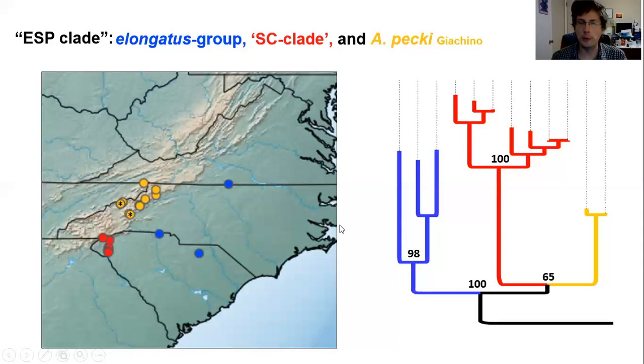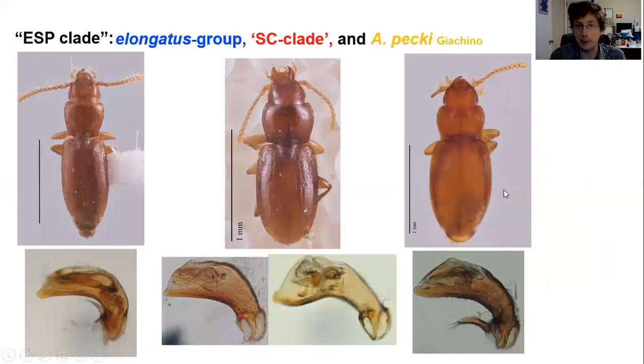But this clade is present in all of the gene trees except CO1, and it's strongly supported by the four gene phylogeny. The relationships among these three are not well resolved, and I'd really like to resolve them either with more markers or more species, because it's just very interesting how these three very different groups apparently may have shared a common ancestor. If you look at the aedeagus, there are some similarities you can see, but externally they're quite different.